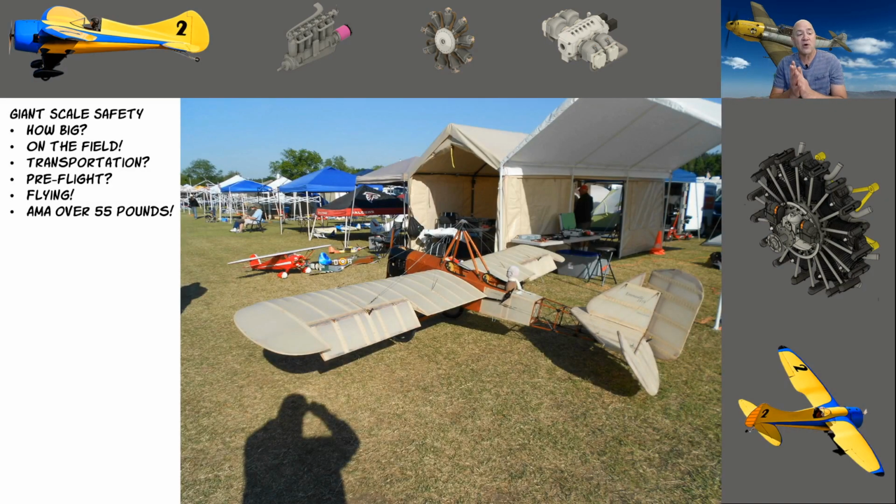So basically we're going to talk about how big of an airplane are you flying. If it's an 80-inch, nowadays that's not really that big. There are some ARFs that are that big. Back in the day, if it was over 80 inches, you normally were a part of the IMAA, International Miniature Aircraft Association. But there was no governing body that said you couldn't fly over 80 inches. It wasn't like an AMA rule. But basically, over 80 was considered giant scale. For me, it's over 150 inches.